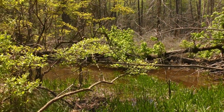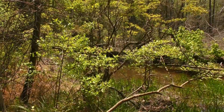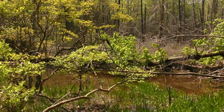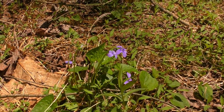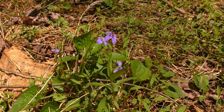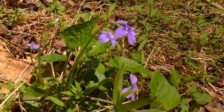Yeah, I tried to get a little bit closer, but you can just barely make it out in there. There is a dam right in there. But I can't get any closer without getting wet. So we're gonna keep on going. Yeah, and even out here we have these beautiful blue violets. Nice little splash of color out here.